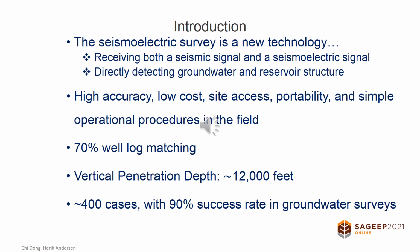So far, the vertical penetration of the seismoelectricity survey is around 4,000 meters. We have done around 400 commercial cases. For the water survey, our success rate is 90%.